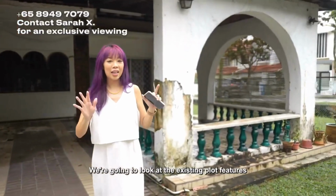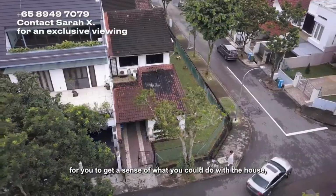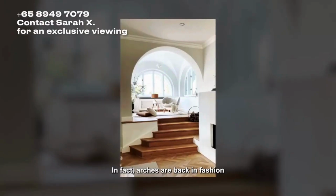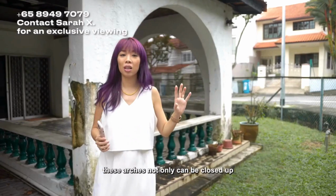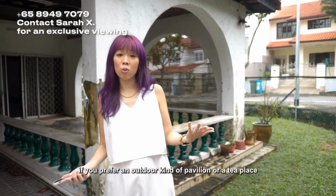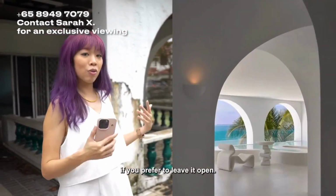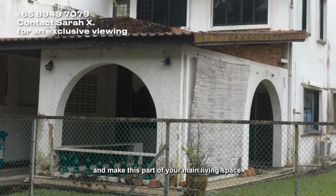We're going to look at the existing plot features for you to get a sense of what you could do with the house. So I personally, when I look at this house, I love these arches. In fact, arches are back in fashion in interior design and architecture. These arches not only can be closed up if you wanted to make it part of the main house, which our neighbor has done. You could also leave it open if you preferred an outdoor kind of pavilion or a tea place. But if not, you could close this entire thing up and make this part of your main living space.